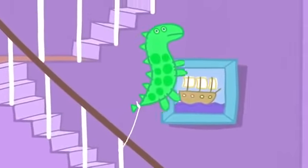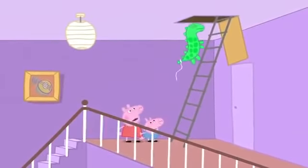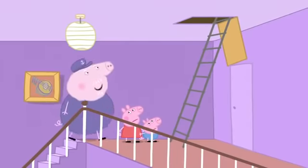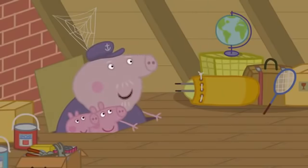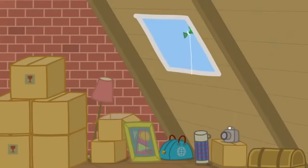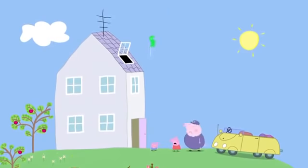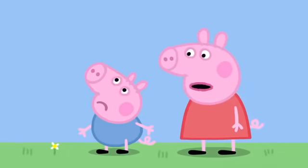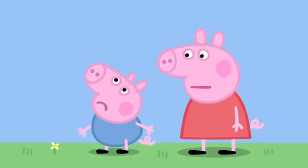Oh, it's gone through the door. It's going up the stairs. It's going into the attic. Don't worry. There's only one way out of the attic, and that is through the roof window, which is always kept closed. Oh, dear. The roof window is not closed. Catch it, Grandpa! I can't, Peppa. It's in the sky. George, your balloon is going to the moon. You'll never see it again.